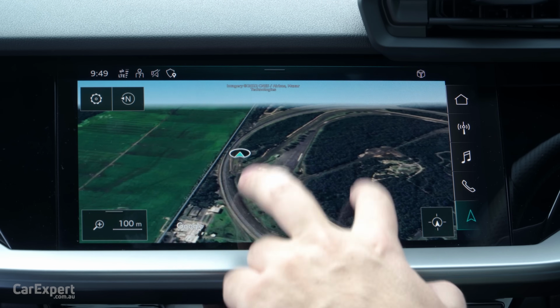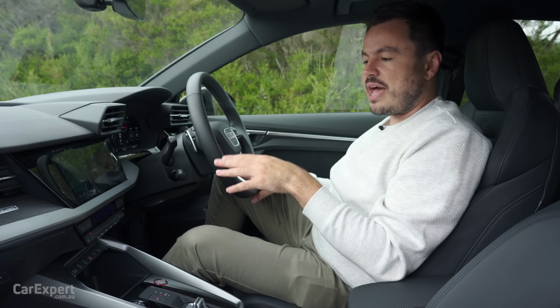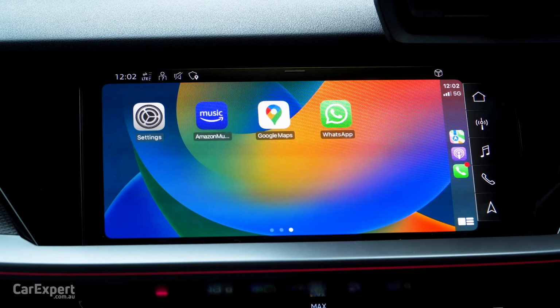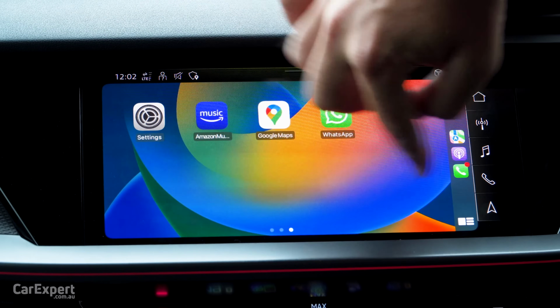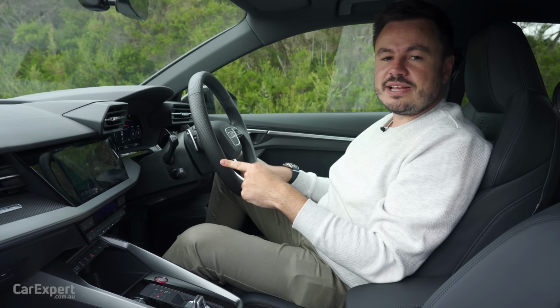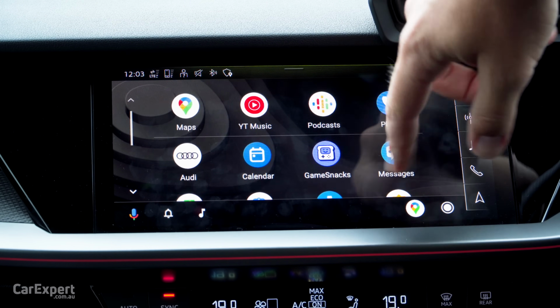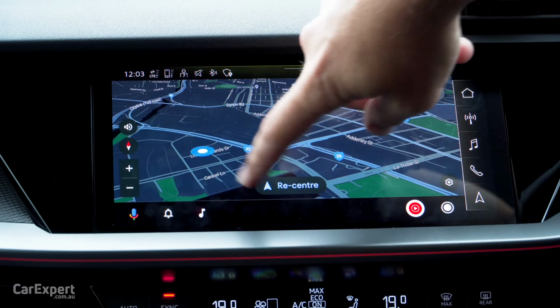You get inbuilt satellite navigation, including satellite overlays, so you can see them there. We're at our test track at the moment. Big old joint. In terms of smartphone mirroring, you have Apple CarPlay. That's wireless, and it actually works really well. It takes up that full screen. Very easy to use, quite high resolution too. Then on the Android front, you have wired Android Auto. Same story again, full screen integration and pretty straightforward to use as well.